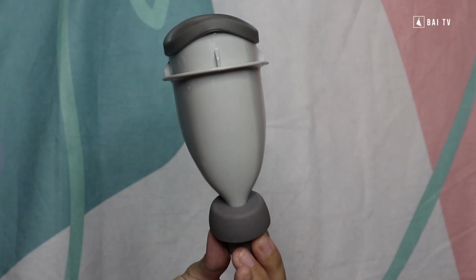The reason why I describe it as an industrial type nga device is because it's not very appealing. Like, the color, it's not cute. I don't know what it is. It just looks very industrial to me.